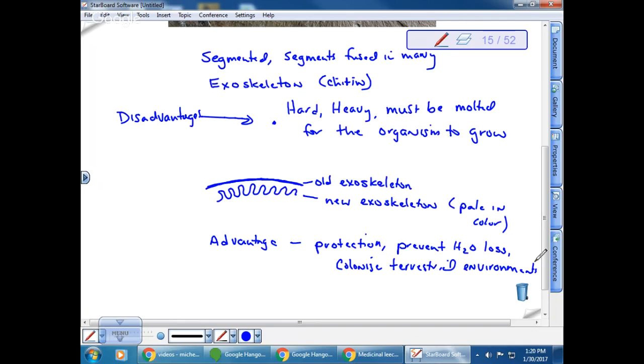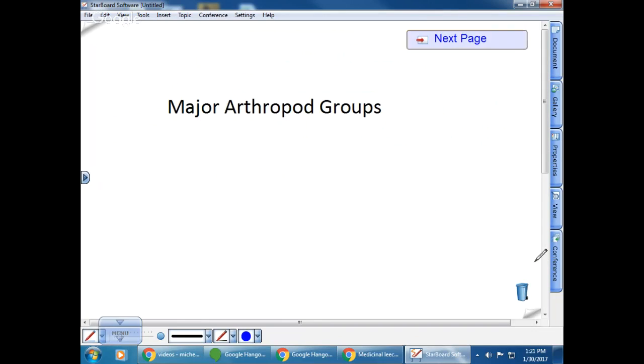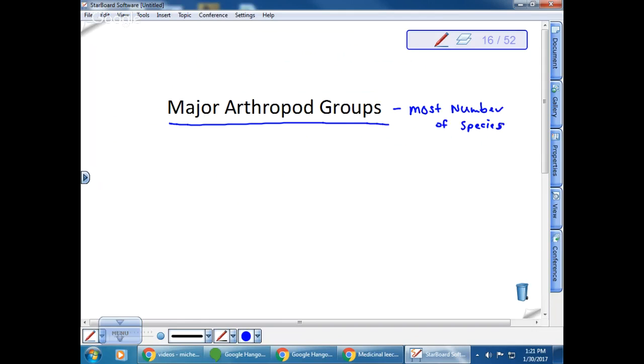So if we look at the different groups of arthropods, right? This is the group with the most number of species, right? So in terms of species, this is actually the age of the arthropods, not of the mammals, or not even of vertebrates. We are in the age of the arthropods. So arthropod, arthro means jointed. So these guys have jointed appendages, right? And sometimes those jointed appendages determine what group they are found in, also how many segments they have.